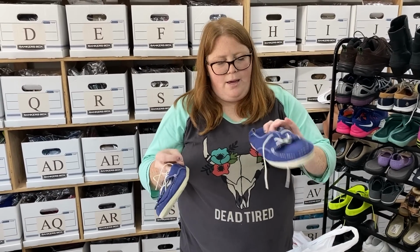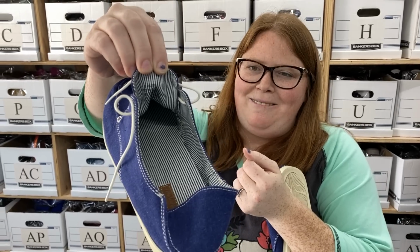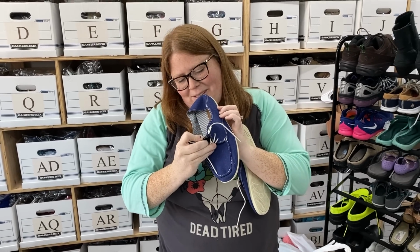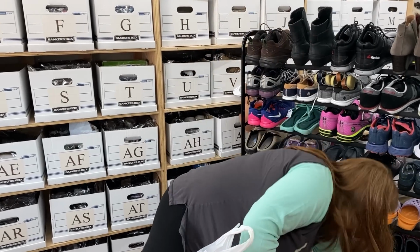These are Olukai. I'm pretty sure they're a women's 8, but this is where they put the sizing on Olukais, and the stripes are making it hard to see. I'm pretty sure the Euro size says 39, so I believe these are an 8, but I'll double check a size chart before I list them. They'll probably sell around $35, $40.